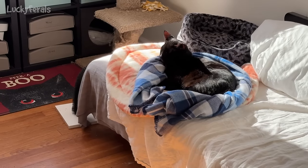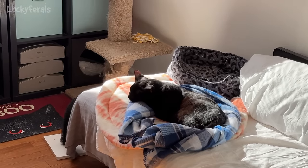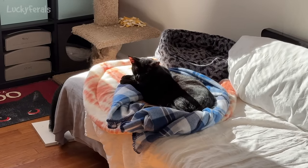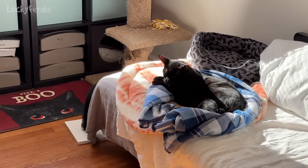So there was no fighting. There was just some hissing. I am assuming Boo was hissing at Nancy because she was right here on that platform looking at him. So he's probably giving her a warning. I don't know what would have happened if I didn't get up and come over here, because as soon as Nancy and Richard saw me, they left.